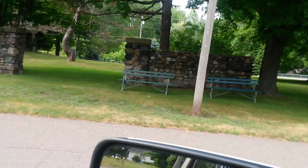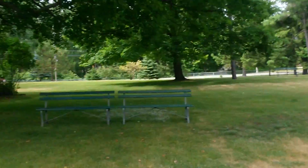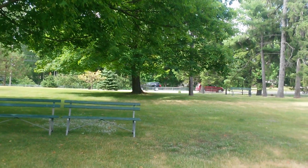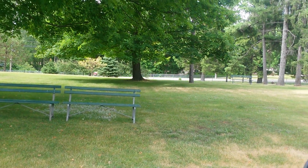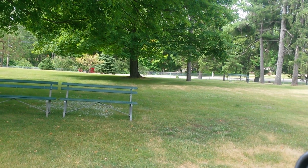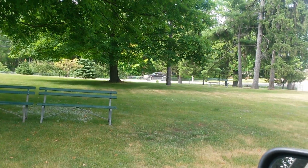The greenhouse was located right here, just along that row of pine trees between this bench and the pine trees over there. It was about a 50 or 60 foot long greenhouse made out of steel framework with glass panels in it. And that survived until the late 1960s when it was finally torn down.